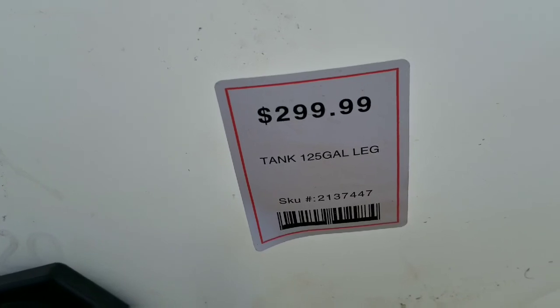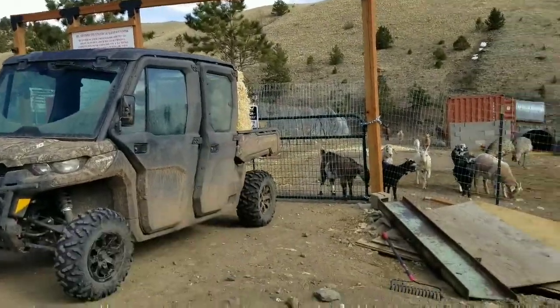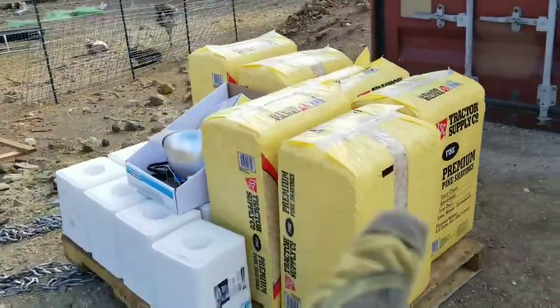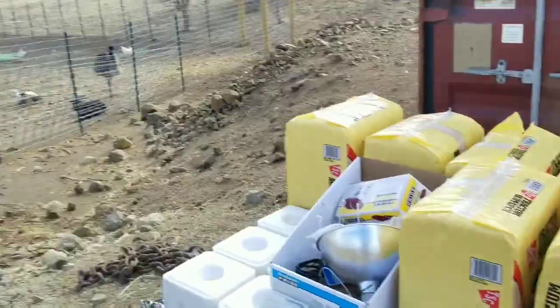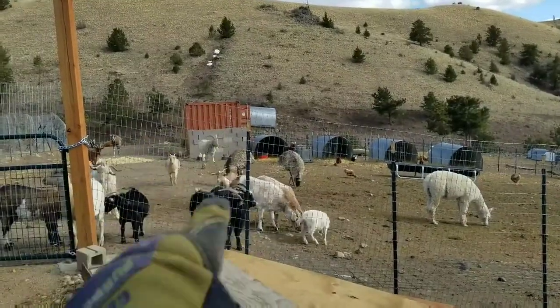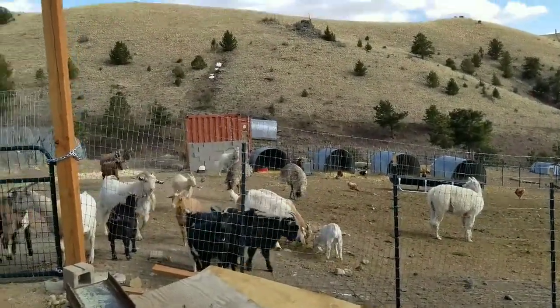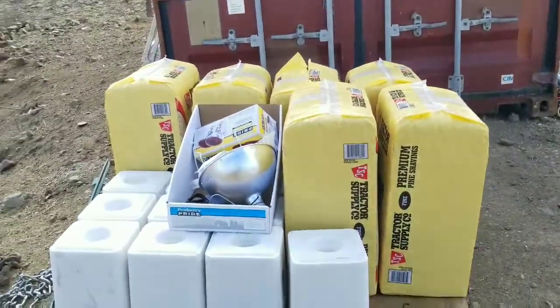I also bought this 125-pound leg tank that I can either put in the back of the truck or put in the back of the ATV. And that way when I start doing bamboo, I can haul water and stuff like that. I bought a bunch of this shaved wood shavings, because I'm going to change half of the shipping container into a nesting area. So I got that for those.